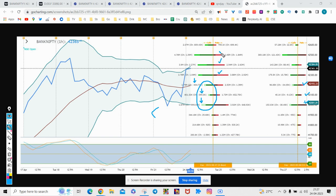Also, you can see significant put writing, and this put writing, if you observe on the highest strikes, was also more than the intraday call writing at the higher levels. So 2.63, 2.27, 1.84 million, and 1.39 million.